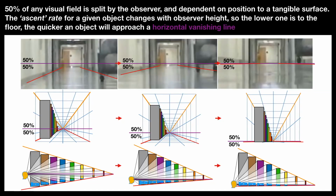So I'm not going to go through this in too much detail. I want this to be short. Just remember that as you lower your eye height, you're cramming more and more information into a smaller space, and it gets lost. But it remains 50% of your vision. So the floor is still 50%, even though you're not seeing as far along the floor. So what happens to that information in the distance? It disappears essentially into what I'll term, I guess, a horizon gap.